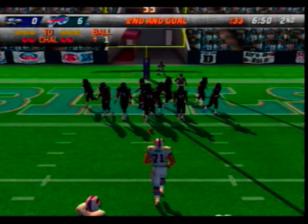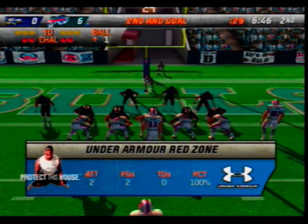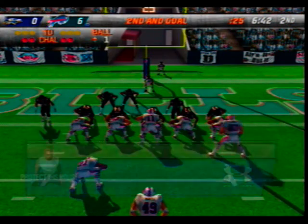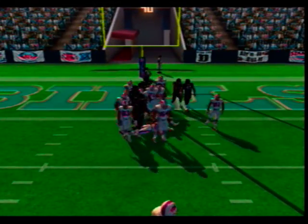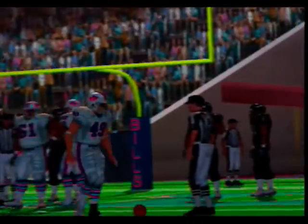It's second and goal at the 1-yard line. Stabler sends a man in motion. Can he get there? So they'll touch him down at the 1. They try to run it in from the 1 on second and goal and come up short.